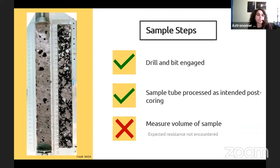But when it measured the volume of the sample to see how much it got, the expected resistance was not encountered. In the tube that they collected, they actually have a little mechanism that presses against the sample, and the amount of resistance they get from that sample tells the scientists how much is in there. And when they did that, it was zero. There was nothing in the tube at all. And so they ended up taking pictures of it to try to see what was going on.